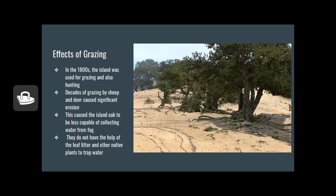This caused the island oak to be less capable of collecting water from fog, and it is having a hard time trapping that water and then providing a good ecosystem. They don't have the help of that leaf litter and other native plants to trap that water. So it's just a big cycle.